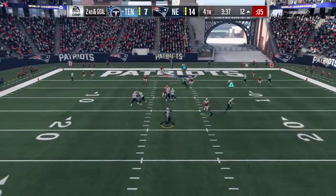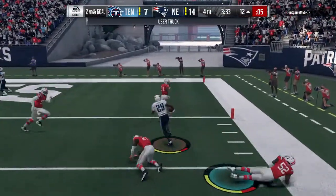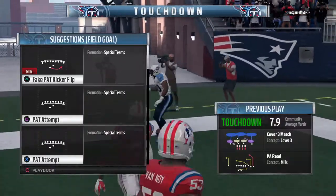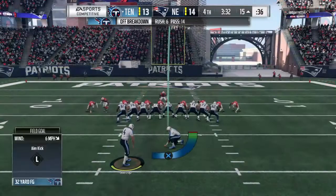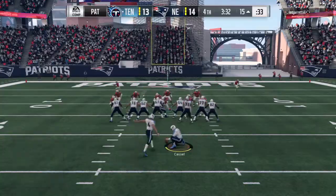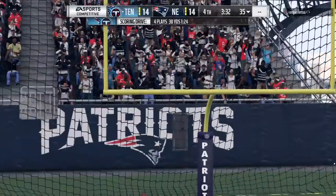A play fake to Murray. Now Mariota. He's going to leave this for his running back. It's complete. And he will score. Touchdown, Titans. DeMarco Murray. A 12-yard touchdown grab. And the Titans are an extra point away from tying this thing up. And we are tied here in the fourth quarter.